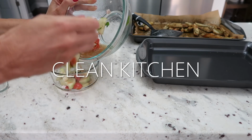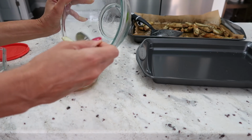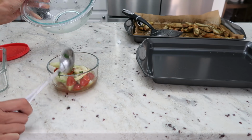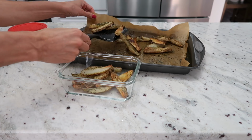Always, always, always clean up the kitchen after dinner, at least before you go to bed, and don't leave it for the morning. That is a huge tip. I know I like a clean house. You guys know I do, but I do not always feel like cleaning up the kitchen after dinner. I just want to be done.